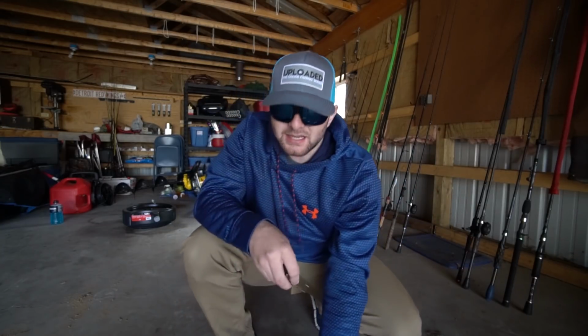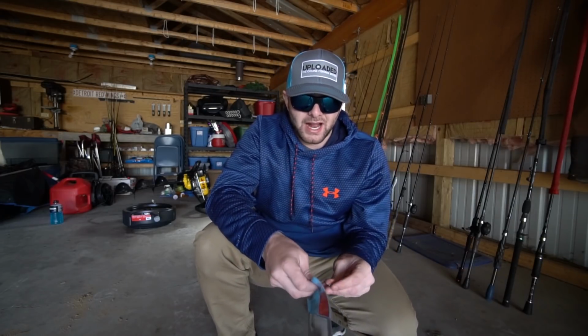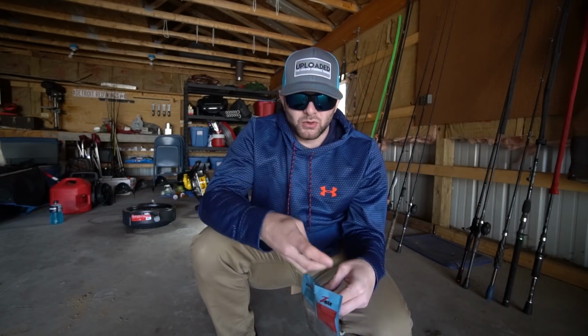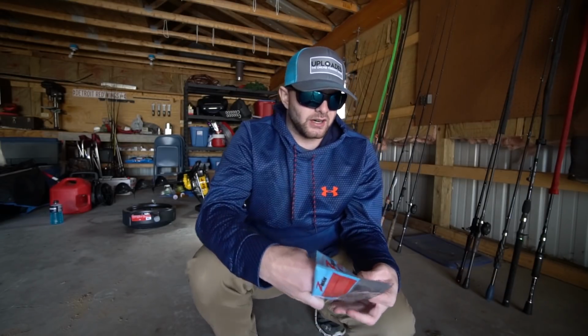Now this, again, as I mentioned, is a finesse technique. I'm going to be throwing it on a spinning rod, an Arc Sniper 7-foot medium extra fast rod. You really need a sensitive rod for this technique. A lot of times those fish will just suck it up off the bottom, and you won't really feel it until you go to lift up on that bait. So having a sensitive rod is important.